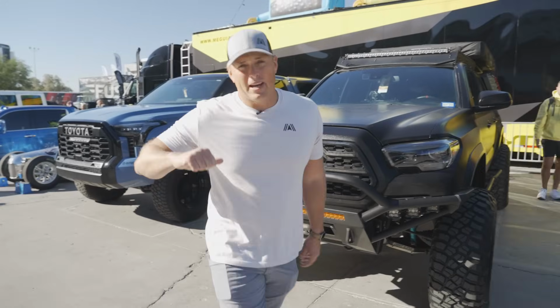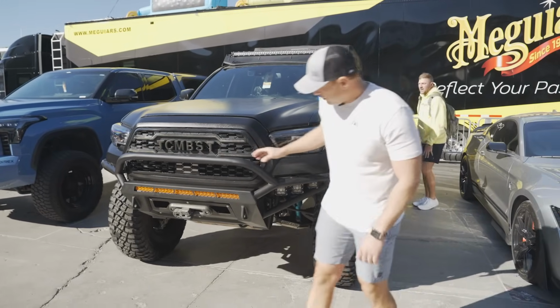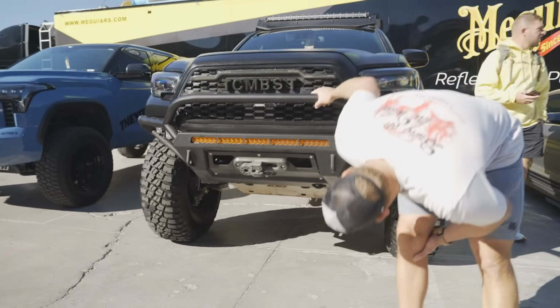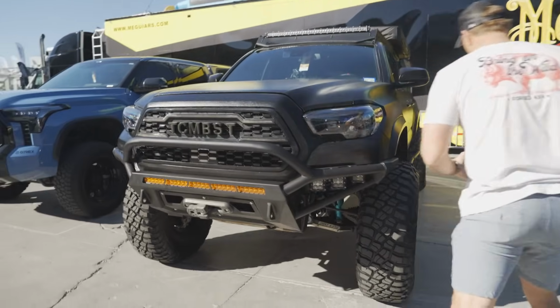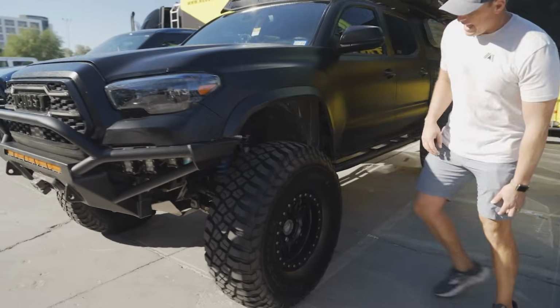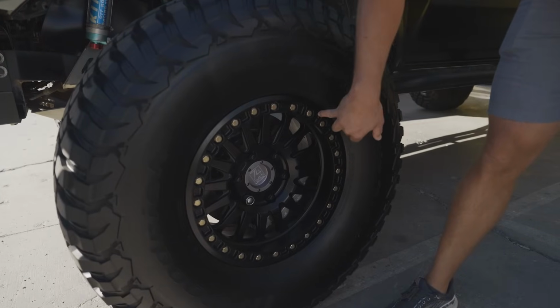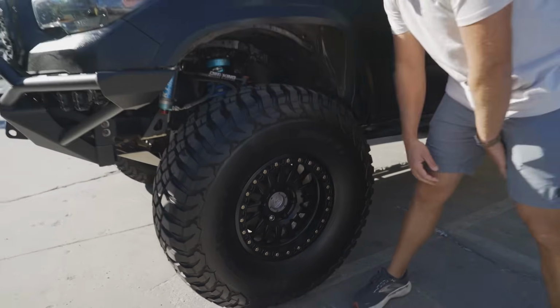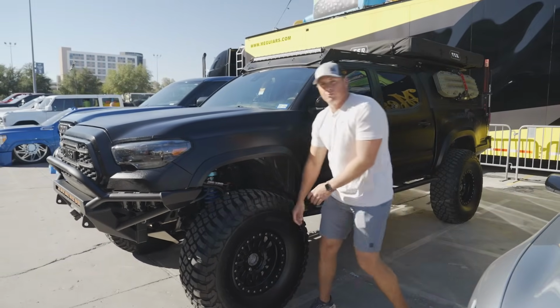We got an awesome Tacoma Beast build right here. Rhino-Lining from head to toe. You have a great CBI off-road bumper right there with the integrated light bar. And then check out these wheels. The KMC 74 Weld wheels. I think these are just KMC beadlocks, and then 74 Weld is the axles potentially. I'm not 100% sure, but I know that it does have some King reservoir shocks.